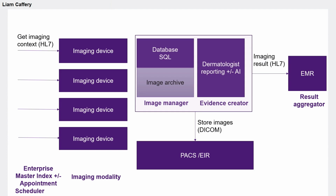We know from studies that if an operator enters demographics manually into a device, you have up to a 20% misidentification of patients. So this is one of the other reasons that we wanted this integration. So all of those imaging devices send the images to an image archive manager database, which is essentially the Canfield system. And associated with that is the software where a dermatologist will produce a report. They'll review the images and produce a report in a not dissimilar workflow to what radiology does.